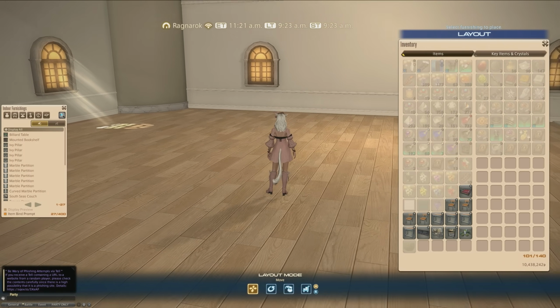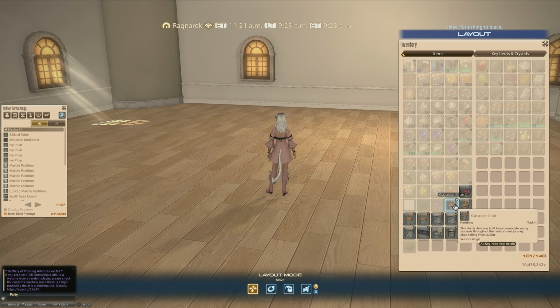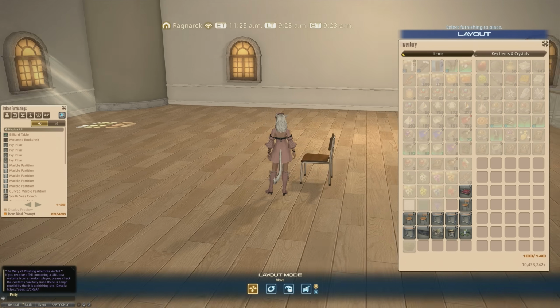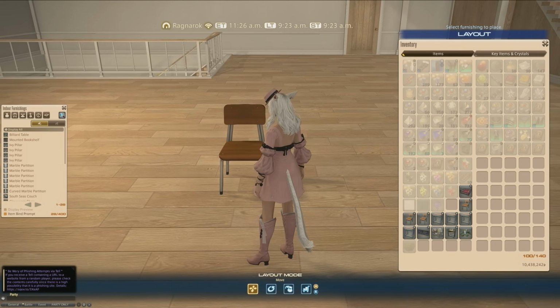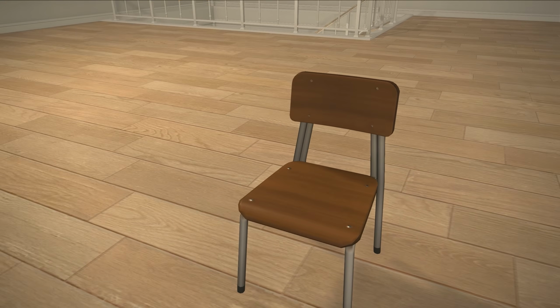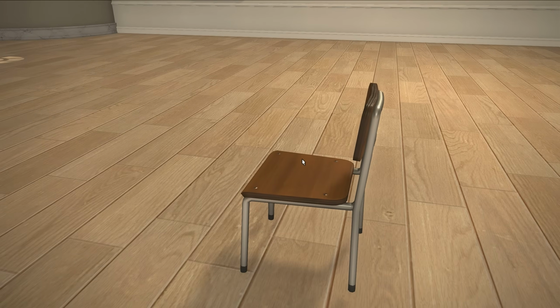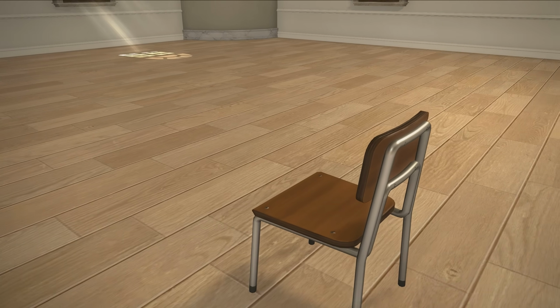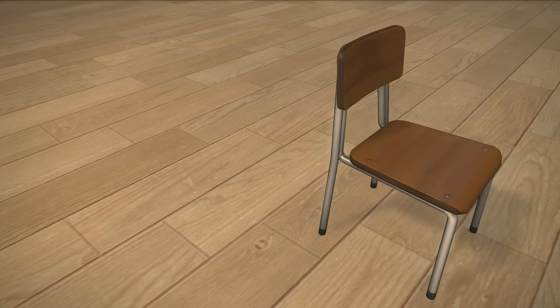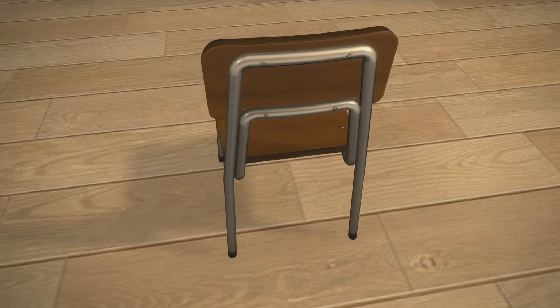So what we've got is some chairs, right? Which are 2,000 gil each. It says, this sturdy chair was built to accommodate young students throughout their educational journey, which look like this. They are your atypical. Ooh, those are actually quite cool. They've got the bolts in there. Yeah, we never had chairs like this where I went to school. Maybe this is like a Japanese design more than anything. You might see these in Japanese schools.